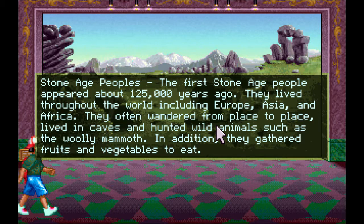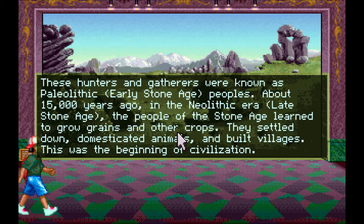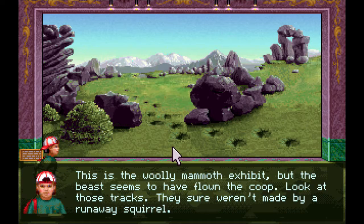Stone Age peoples. First Stone Age people appeared about 125,000 years ago. They lived throughout the world, including Europe, Asia, and Africa. They often wandered from place to place, lived in caves, and hunted wild animals such as the woolly mammoth. In addition, they gathered fruits and vegetables to eat. These hunters and gatherers were known as Paleolithic peoples. About 15,000 years ago, in the Neolithic era, people of the Stone Age learned to grow grains and other crops. They settled down, domesticated animals, and built villages. This was the beginning of civilization.